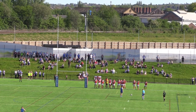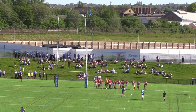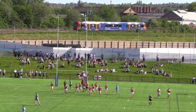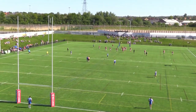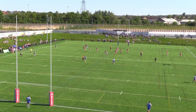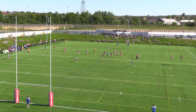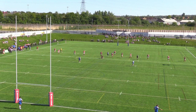Well, it has been a satisfying afternoon with the big victory. That's all Halifax needed. And it could have been much bigger, but they'll take what they can at 36 points to 6 with Tyrer's sixth conversion. Realistically, it could have been more than 50. It might still get to that, but with only 11 minutes left, unlikely.